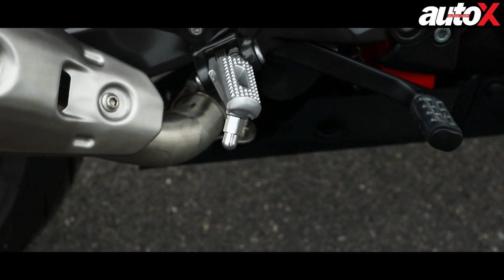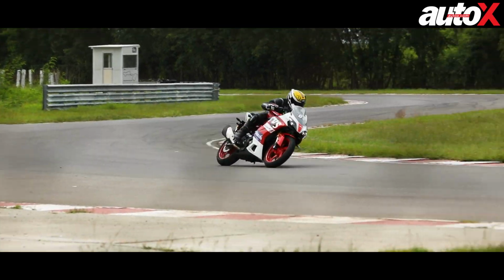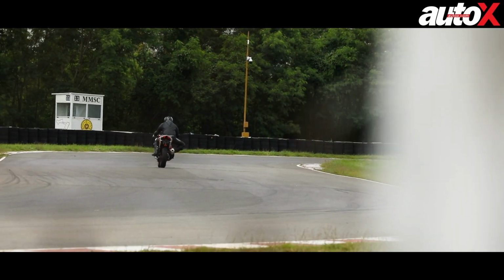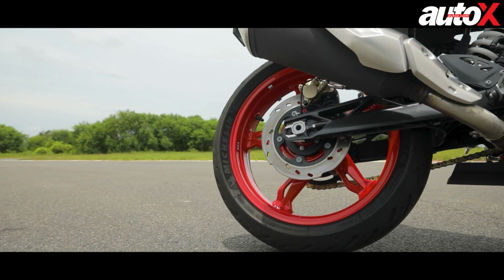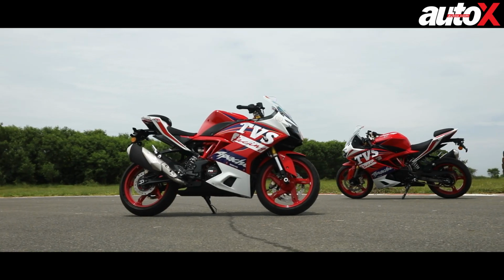In some of the corners, like the C2 or the fast flowing section between C6 and C7, I was grinding my boot quite easily while leaning the motorcycle. A more rear set setup in this case would have helped. But then you have to remember that 90% of the riders won't be riding the bike like this on public roads. So if you factor that in, the new riding position strikes the right balance.